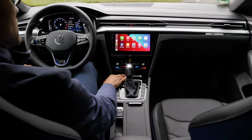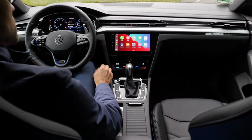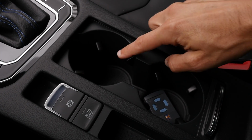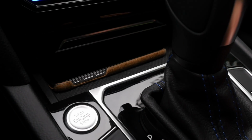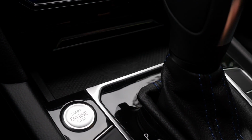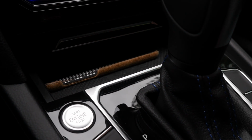Why? Lower part, inductive charging pad for your smartphone, and also wireless for the Apple CarPlay and Android Auto, but you can still pick the cable if you like. And then here, cup holders, adaptive, nicely done, and this armrest here with some space underneath. And should you wonder, is it practical to get your smartphone in and out this small hole here in the front? No, it's not, but it's somewhat okay.